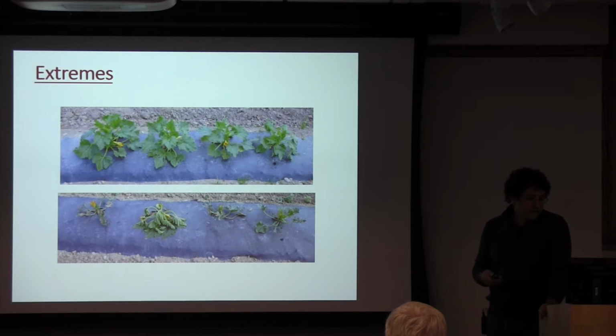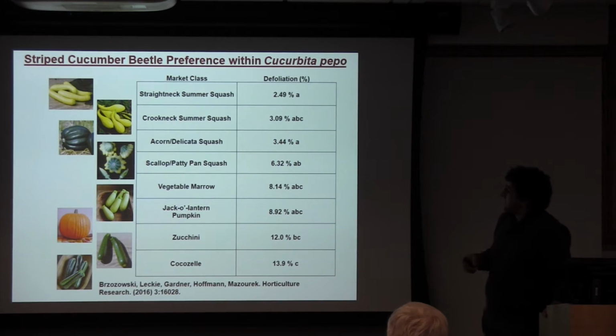And there's been a lot of people that have looked at some of the recommendations and trying to figure out, so what can a grower plant that's really going to be able to give them a crop that will be less vulnerable to these beetles? And they've often looked at different cultivars that are popular at the time. We took it one step further, and looking at all the different market classes and the amount of defoliation damage we saw, there's definitely a trend, and you can order the market classes through increased damage.